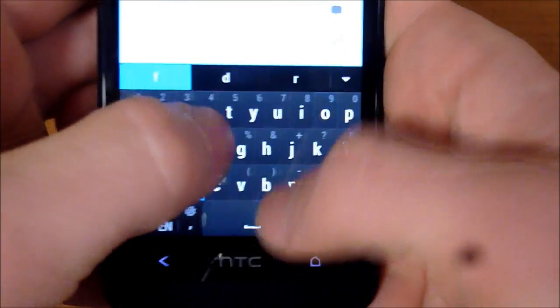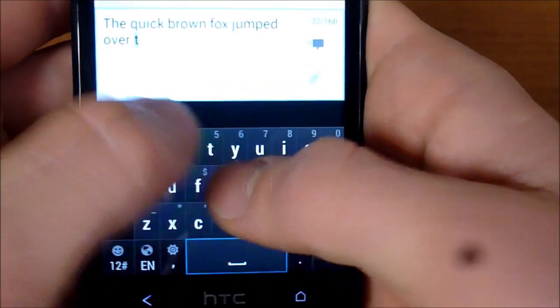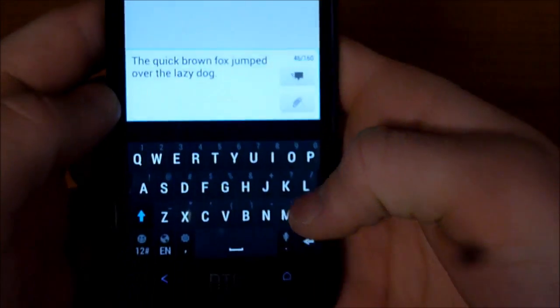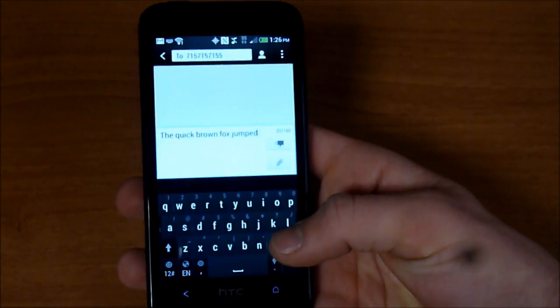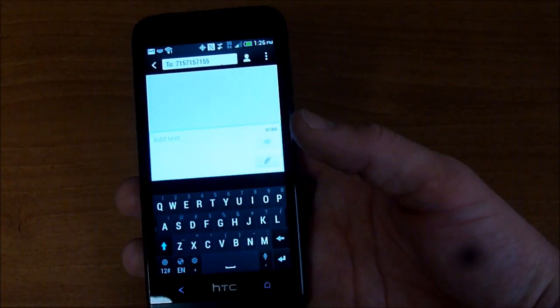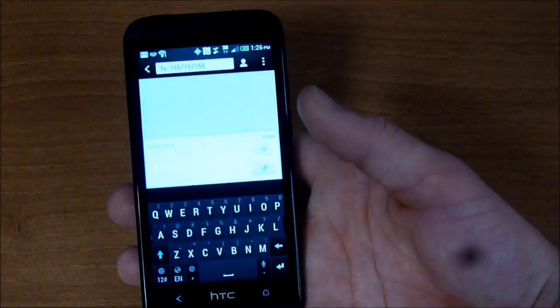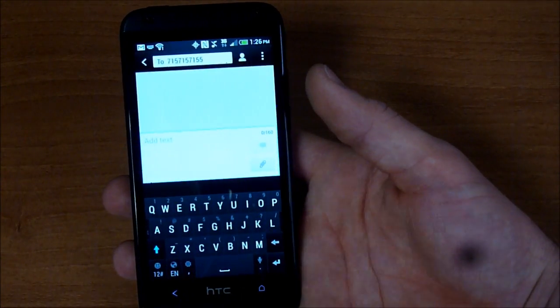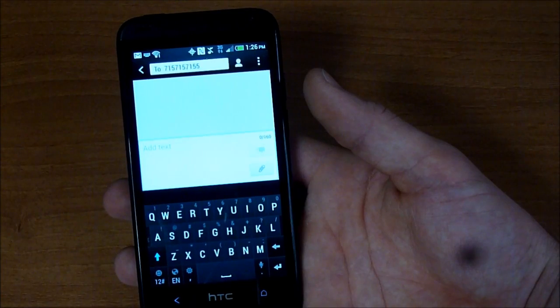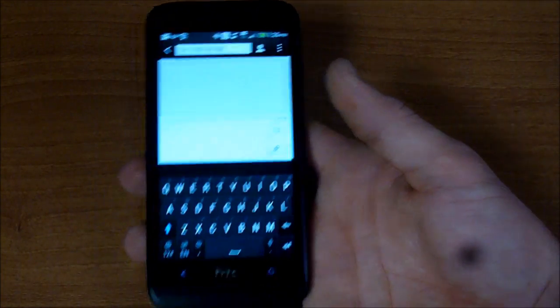The quick brown fox jumped over the lazy dog. And you can see it got it. I've got a little haptic feedback, and I'm sure I can change that in settings if I wanted, but I like it. Shoot, my thing keeps turning off here. Alright, so again, I could do pretty fast typing on it. The keyboard, I really loved the autocorrect, and it was mostly that I wasn't used to it, but I feel like this is a nice keyboard once you get used to it.